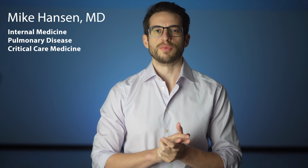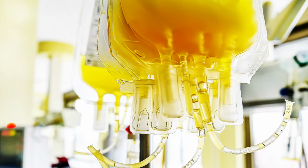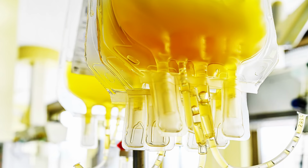Hey guys, so a lot of you have been asking about convalescent plasma. The FDA recently issued an emergency authorization for doctors to treat COVID-19 using convalescent plasma from patients who have recovered from the disease. But researchers and doctors are concerned that this push to distribute convalescent plasma could undermine the clinical trials needed to determine whether it actually works against this coronavirus.